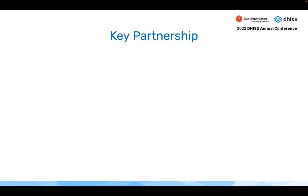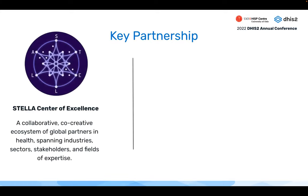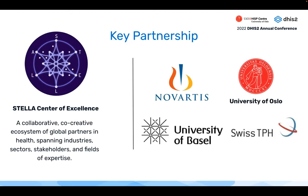And then to highlight that a lot of this work in capturing this approach, developing these best practices and promoting this has been helped through this key partnership with the Stella Center of Excellence, which we have some people present here today, which is a cooperation between the University of Oslo, the University of Basel, Swiss TPH, and Novartis. So we have some representatives here, and we've worked together on this, and they've really facilitated a lot of that work. So Fabien, Doug, Carlos, thanks for the support.